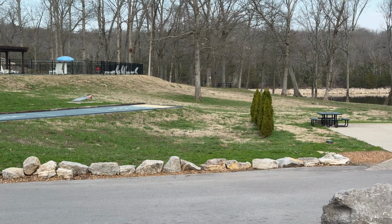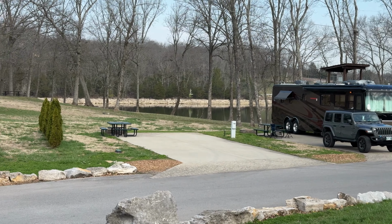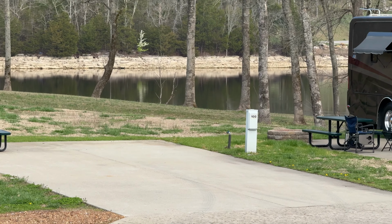And then there's a swimming pool and a pool house. And then over there on the right of the pool is the marina with the boats.